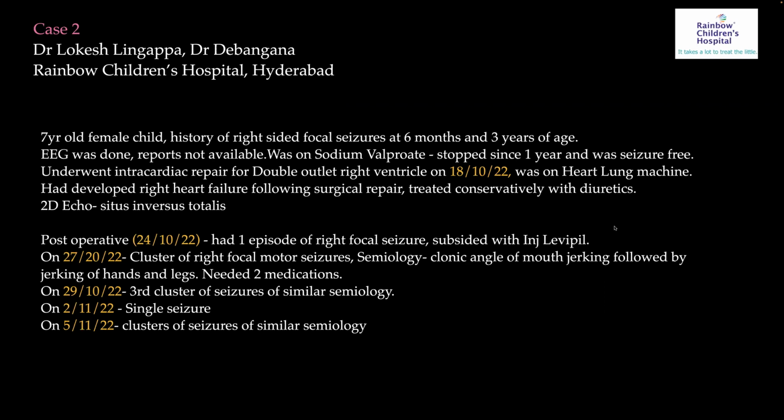Then 3 days after, she had clusters of right focal motor seizures, that is twitching of the right side of the mouth, followed by jerking of right hands and legs, requiring 2 medications to subside the seizures. Then on 29th, she had clusters of 3 seizures of similar semiology. Following that, on 2nd and 5th, she again had clusters of seizures.